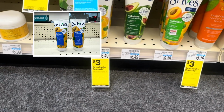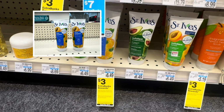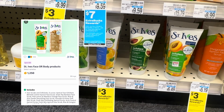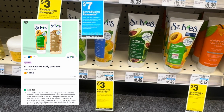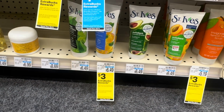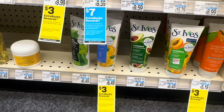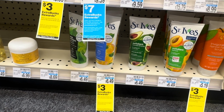Pick up 2 exfoliants priced at $6.49 each. Both will total $12.98. Pay that and get 3 back. Then submit your receipt to Fetch Rewards for 1,250 points back when you spend $5, limit of 3. But with this deal, you're spending $12.98. You will get back 2,500 points, which is $2.50, making these 2 items just $7.48 or $3.74 each.